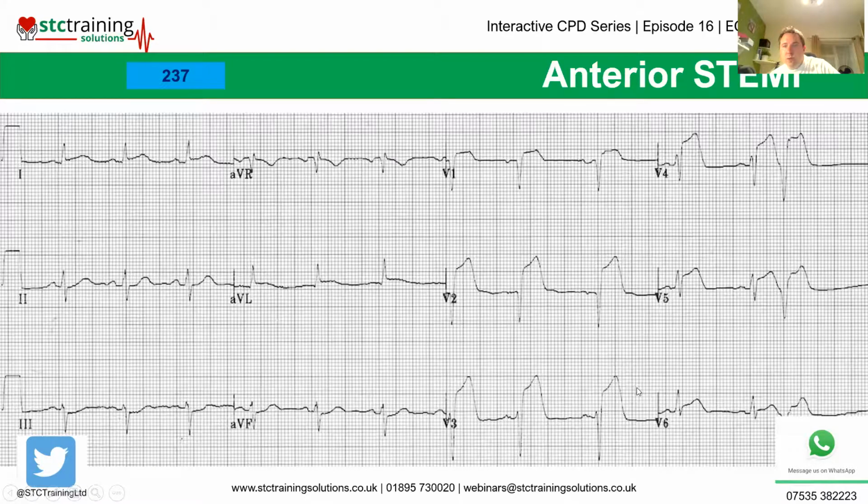This is a tombstone MI. Looks like a tombstone. If you don't do anything about it, the patient ends up under a tombstone. If you look at other leads here, you can also see a little bit of ST elevation in lead 1, a little bit of ST elevation in lead AVL, and a little bit in V6.